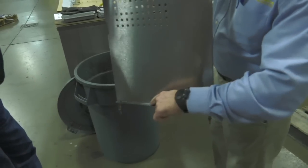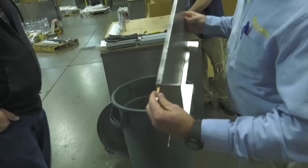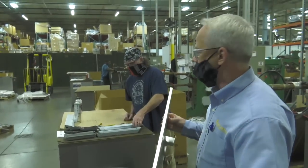Here you go, right here. See these 4 spots? That's what has welded it together. We can now take these clamps off and it's all good to go.